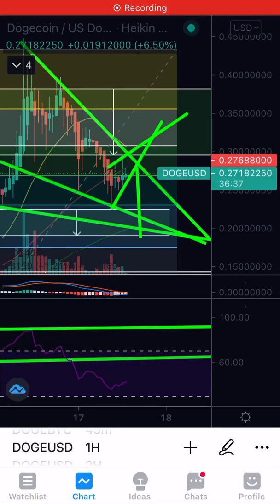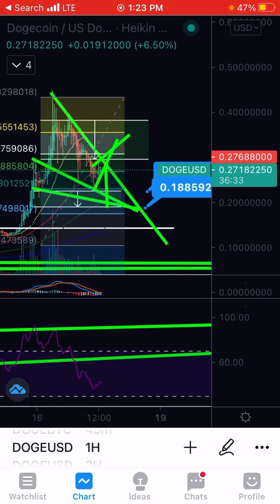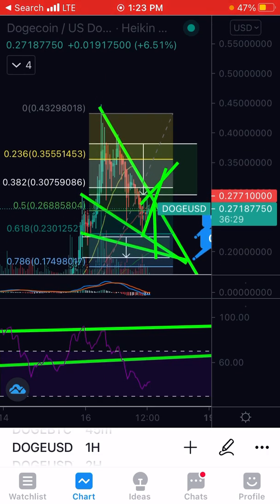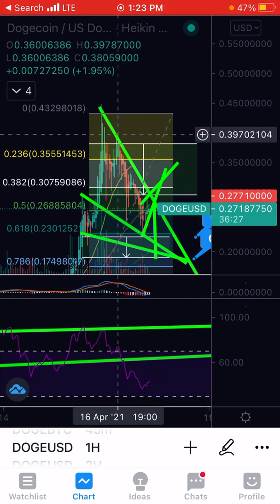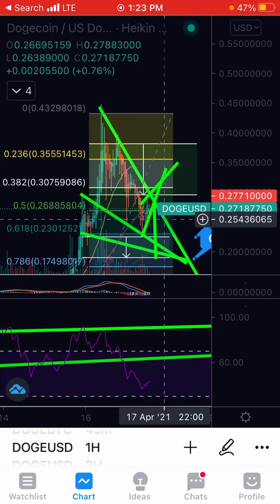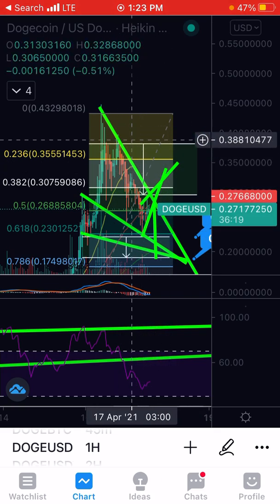What's going on, guys? So, Dogecoin, however you want to call it, right? We did not get to make this play here, and it completely got a double top rejection and rolled over. And it all makes sense, because we were very overextended on the RSI.